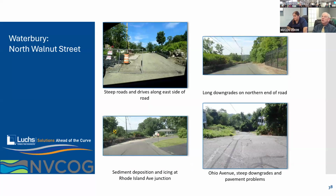Working further up to the north end of the road, we're going past the driveway where the nursery drains down to the road and going toward Rhode Island Avenue. There's a lot of sediment that builds up in some of the low points. Reported icing problems in a lot of areas. The junction with Ohio Avenue is very steep. A lot of pavement disrepair. A lot of erosion, so there's issues all up and down the road.